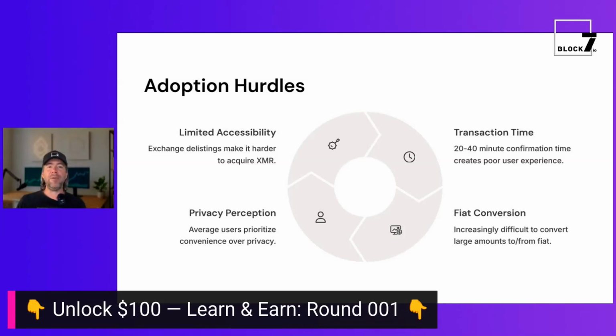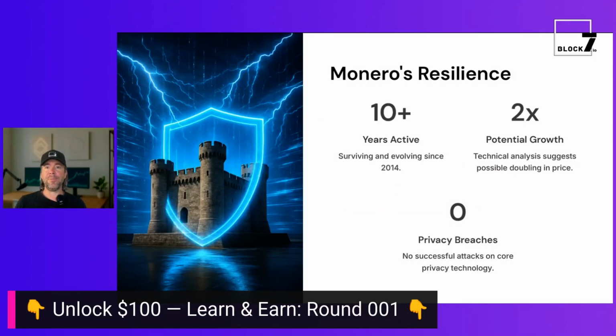Limited accessibility, we have talked about that. Privacy perception is also a problem. Regular people don't really value privacy. They value convenience. For most of them, it's too complicated. They don't want to look into it in more detail. I hope this video will make more people aware of this actually perfect coin. Still, we have the problems with the on-ramp, off-ramp, transaction times, and so on. There will be a time where Monero will be very helpful in my eyes.